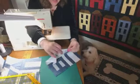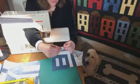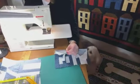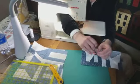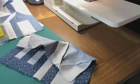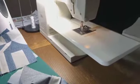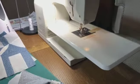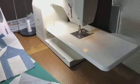So how do you determine a scant, a little bit, and so it can be different for each of us? What I would do is, okay, if you want to come over, and I'm going to show you, honey, on my machine. Okay. All right. Let me see. I'm going to grab just a solid piece of fabric and show you how I determine my scant. And hopefully that'll help other people.